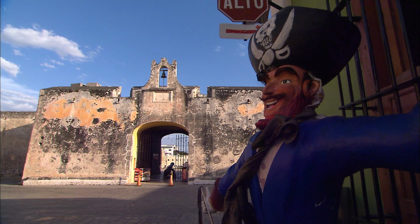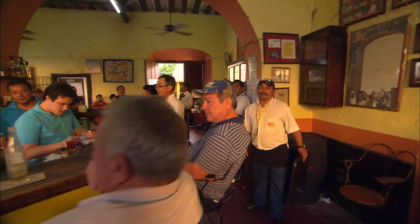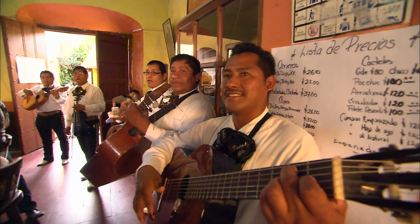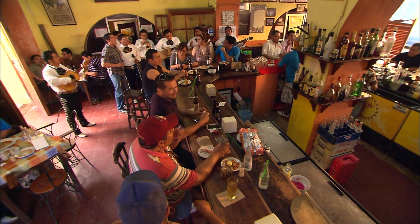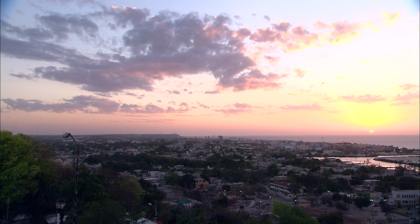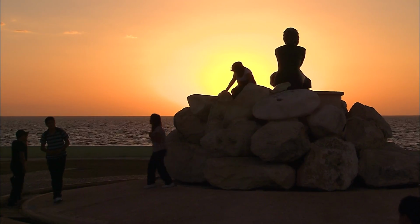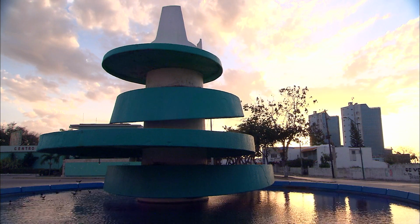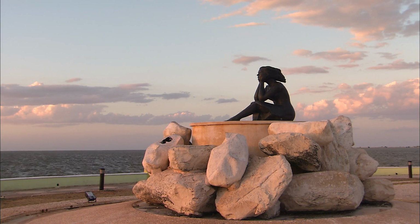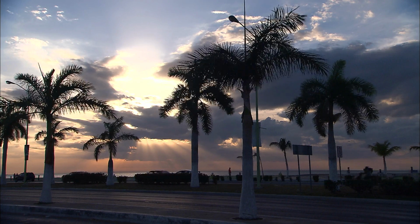Today in Campeche, there are no pirates to worry anyone. And at the end of the day, it's the moment to relax. When the sun goes down, it's a magical moment. Just the right time for some keep fit.